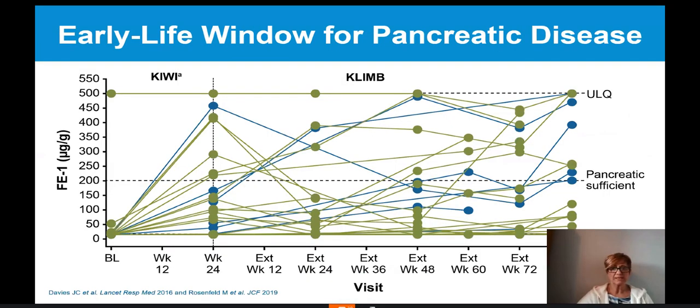So here are data from the KIWI study and the KLIMB open label extension. These were children between the ages of 3 and 5 with gating mutations who were treated with ivacaftor. And what we're measuring on the y-axis here is fecal elastase as a measure of pancreatic exocrine function. At baseline, you can see all but one of these children was pancreatic insufficient.